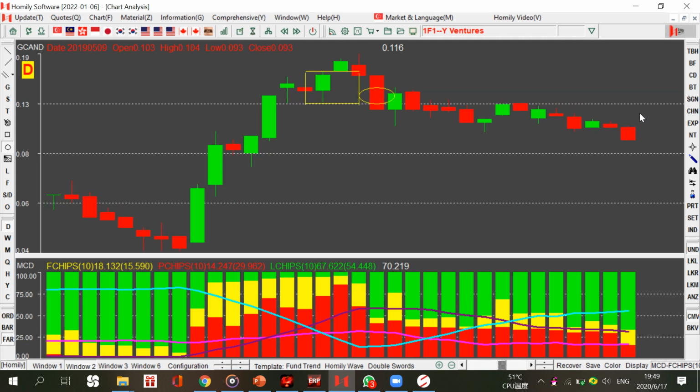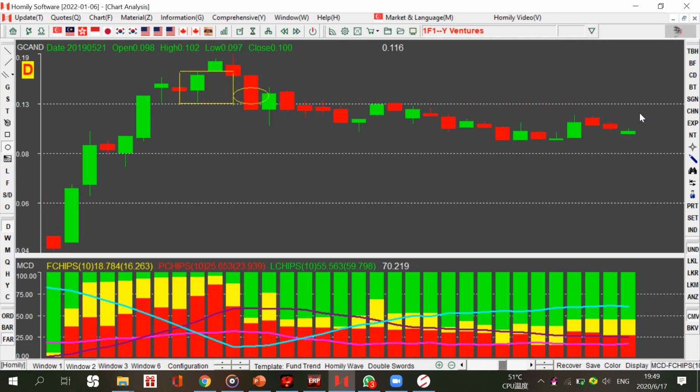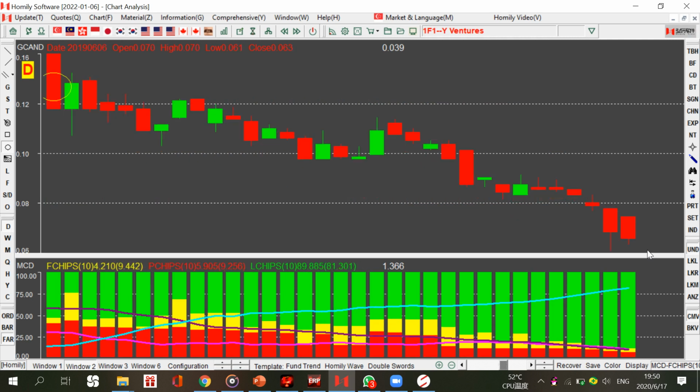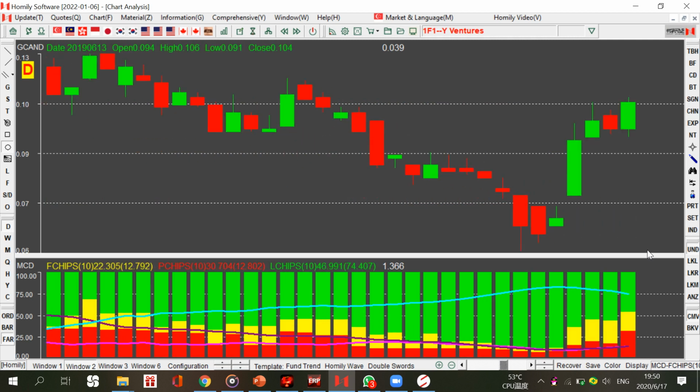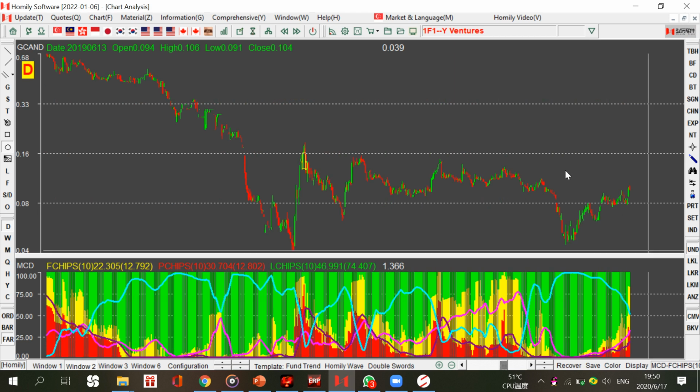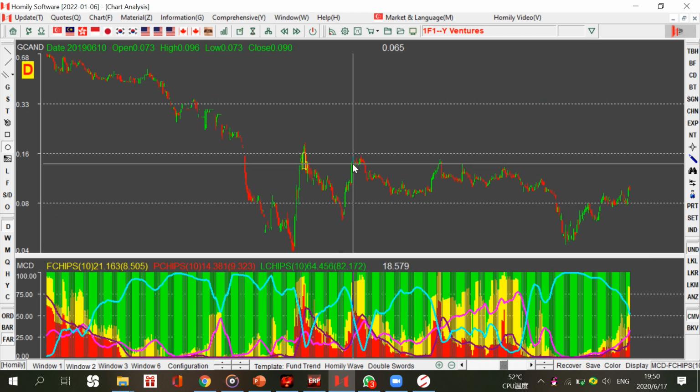You see, the big boys decrease all the time, retailers increase all the time. Then see the price drop to a very low level, right? So this is for this time we have checked. You can also check this rally.